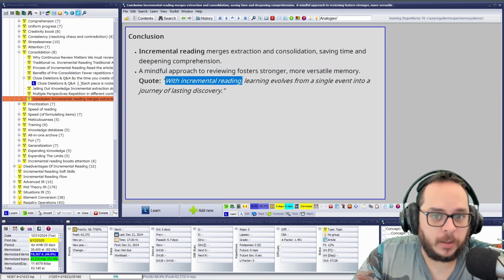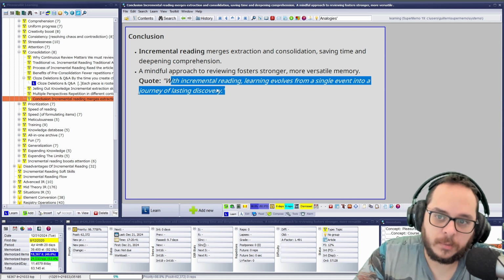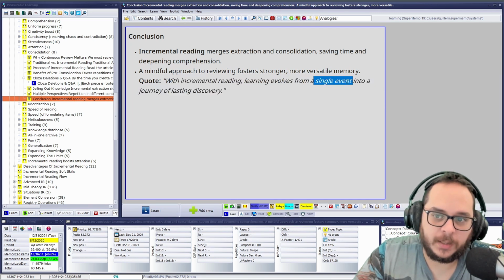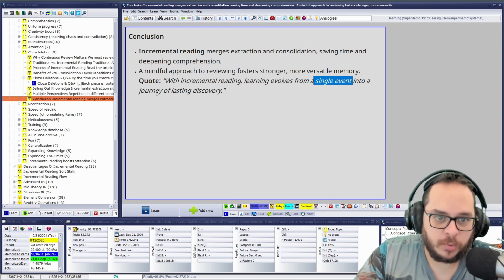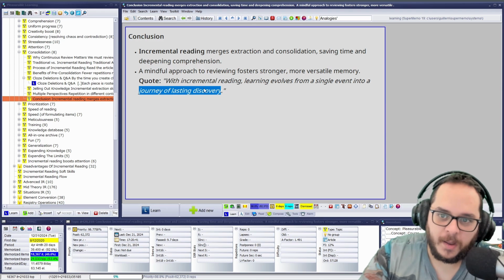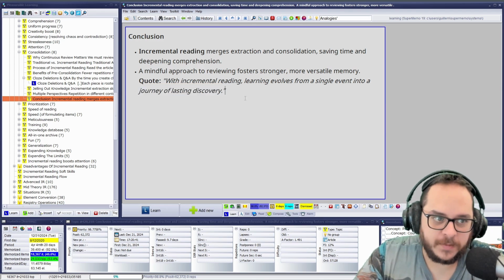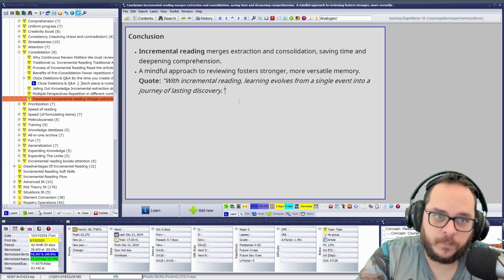With incremental reading, learning evolves from a single event into a journey of lasting discovery. Absolutely. It's not a one-time event and that's it, or an accumulation of one-time events, but it becomes a journey of lasting discovery. Again, poetic to wrap up what we have said. So that's everything about the advantages of consolidation for incremental reading.